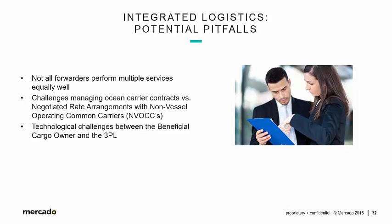Third, technical challenges between beneficial cargo owners and the 3PL. If you've not heard the term BCO, beneficial cargo owner, it's just another fancy word for purposes of our conversation for the importer. The BCO and the importer, for the most part, are the same company. It is oftentimes difficult for importers, for BCOs, to make the technological connections they need with the 3PLs. Sometimes the importer is limited or constrained in their own technological capabilities. Sometimes it's the forwarder. Sometimes it's both parties. We need to pay attention to that as an importer to avoid that type of pitfall.